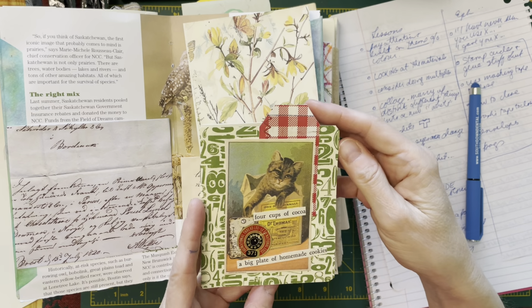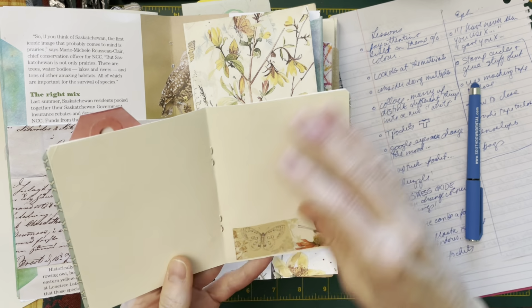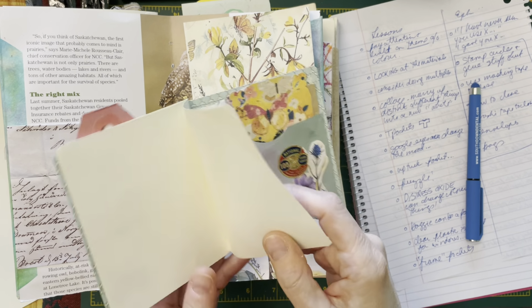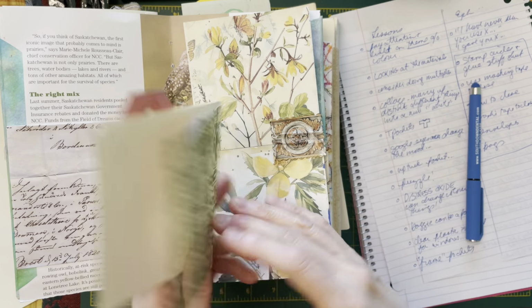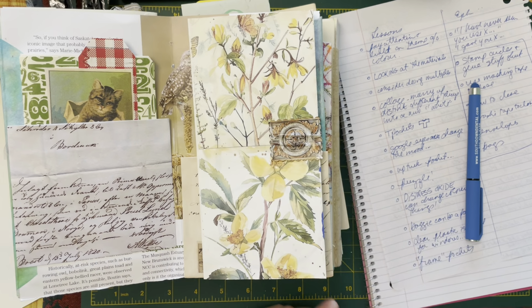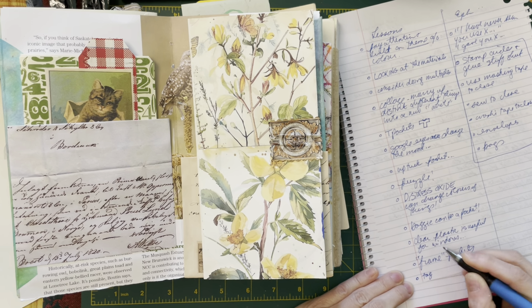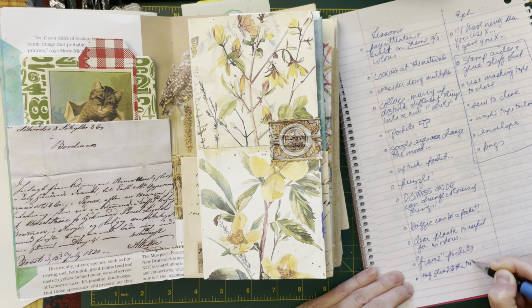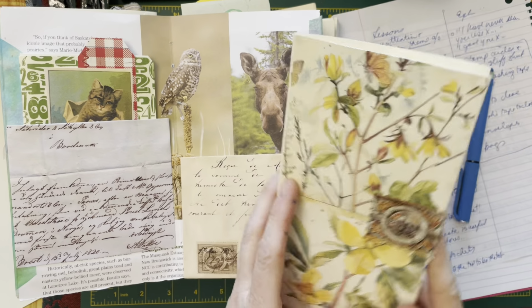What about this one? 4 cups of cocoa and a big plate of homemade cookies. This was a booklet and a couple of tags in the back. And that was a tag glued at the top to be the tab. Let's go an envelope. Okay.